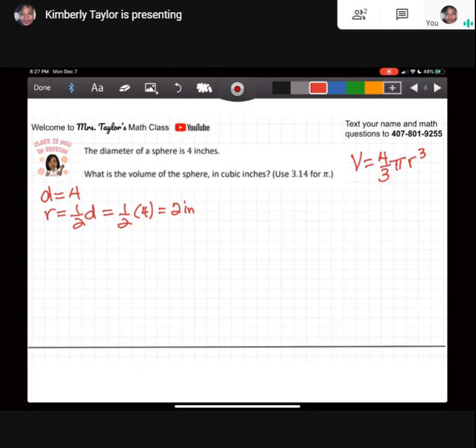So to calculate this volume, you would say V is equal to 4/3 times 3.14 times 2 cubed. So again, let's pull out our calculator because guess what? We're not trying to do this math by hand. Not today. Not Monday. I'm not having it.